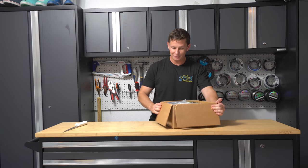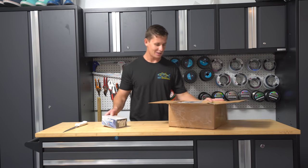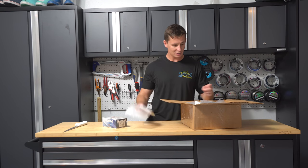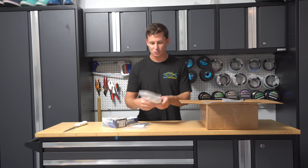All right. A beautiful package from Mustad. Mustad makes hooks. For those of you guys who don't know, I'm sure most of you probably know that because they are the biggest hook brand in the entire world. I'm actually excited because I got some stuff in. I gotta find it.